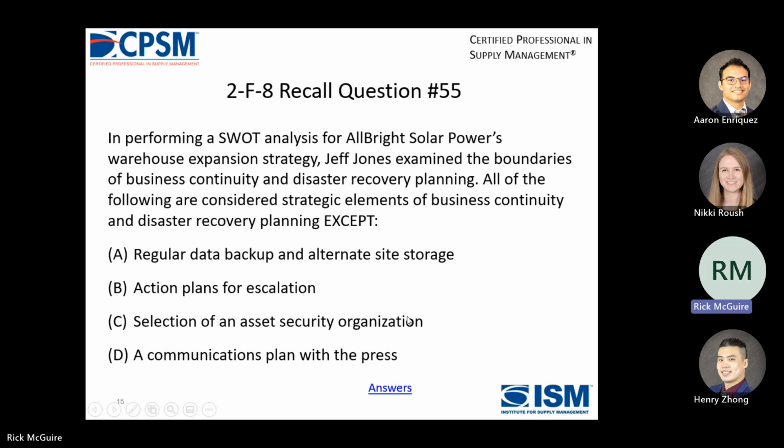All right. In performing a SWOT analysis for Albright Solar Power's warehouse expansion strategy, Jeff Jones examined the boundaries of business continuity and disaster recovery planning. All of the following are considered strategic elements of business continuity and disaster recovery planning, except what doesn't go with disaster recovery planning? Any guesses? Which one doesn't belong with the others?